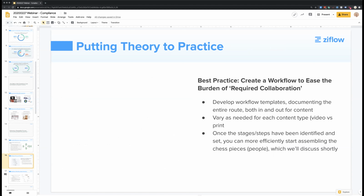But let's start talking about best practices, and we're going to get into the importance of team member involvement in just a few slides. But let's start to talk about the process of collaboration itself. And Will touched on this just a moment ago with his example. But I want to talk about best practices that we start with most often with our customers in developing workflow templates for how to approach content that is subject to any type of compliance requirement. Again, they could be brand playbooks, internal corporate standard requirements, or regulatory requirements.